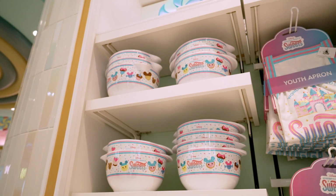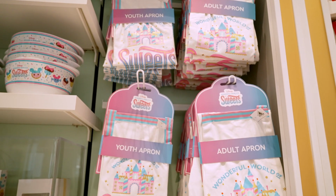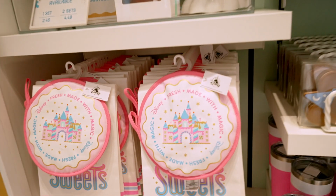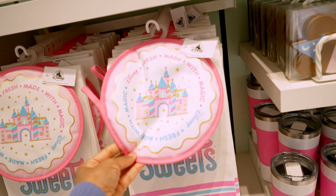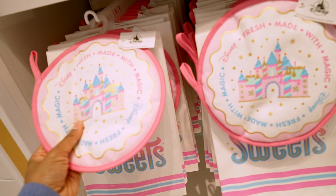This is my first time actually being inside of the Wonderful World of Sweets since they opened it back in December, and they've got some really cute stuff. I am so obsessed with these little pot holders. I would definitely put these in my kitchen because they're pink and they're so cute. This little candy castle, I'm obsessed.